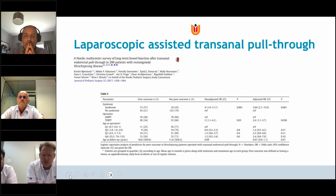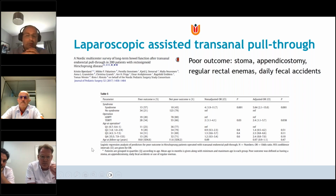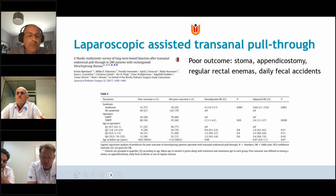And the next slide. There are some studies, I just put on this one, but there are others to be found, and they also show the other way around, of 200 kids from the Nordic countries. If you have the next slide, they tried to compare the laparoscopic approach with the transanal only approach, and they defined poor outcome as having a stoma, an appendicostomy, or being on enemas all the time. What they showed is that the laparoscopic approach had a better result, so that they didn't have that much poor outcome. In the next slide, you can see where they showed it. But I immediately agree that there are also some other studies which show the opposite. I only think that this is quite a nice study, because it's multicentered and it has quite some kids.